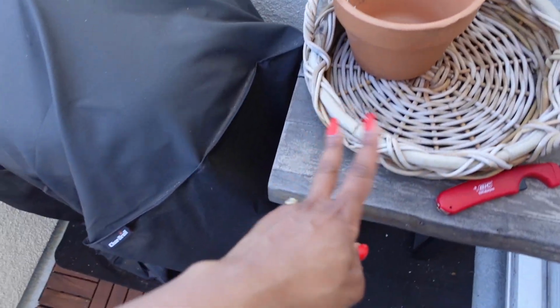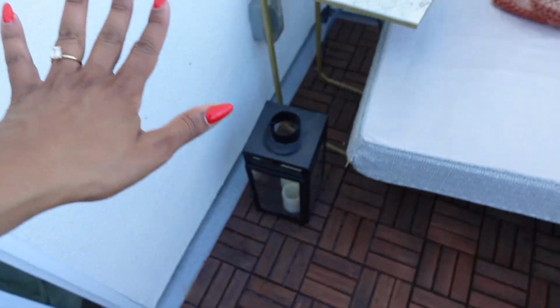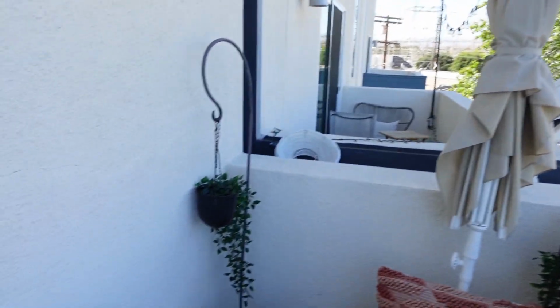Here's the current state of this porch. We've got a little worn out table situation here. I put a vintage basket here. This is the grill. It's covered. A grilling mat, also very ugly. A lantern, this nasty gnarly table, this bench which I made, which I actually intend to keep, and then an umbrella and 2 faux hanging plants.